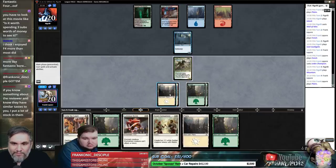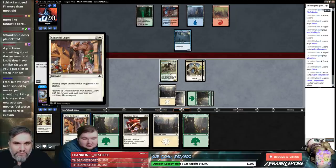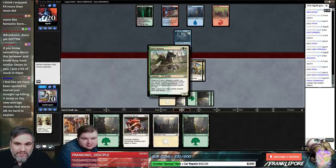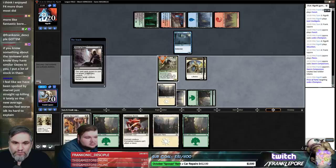I could just collar this culprit. That seems like bad value. It doesn't seem great. I'd rather Luminous Bonds it. The problem is this is very limited. Like, it can only kill certain things. This is also better mana use. I don't see any reason to attack here, so I'm just going to pass. Oh, you're going to do a thing? Sure.